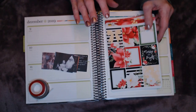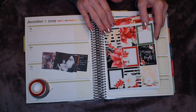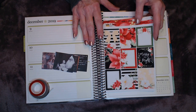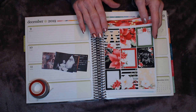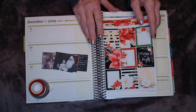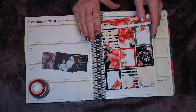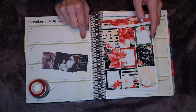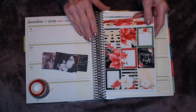And again, I've got the horizontal planner. I am using weekly sticker kits and different pictures and some motivational stickers, just to keep me accountable for trying to maintain my weight and exercise. You kind of know the drill of what I'm trying to do here, but I want it to be bright, cheery, and fun. I don't want to look at this next year and just cry because I wrote so many bad things about myself. I just want it bright and cheerful.